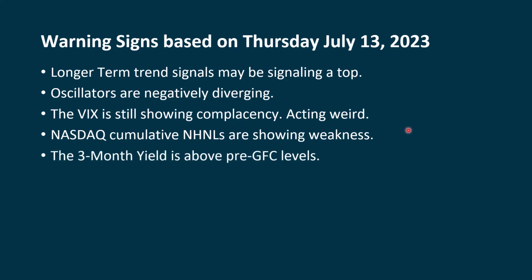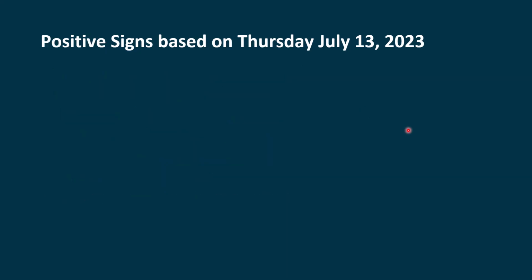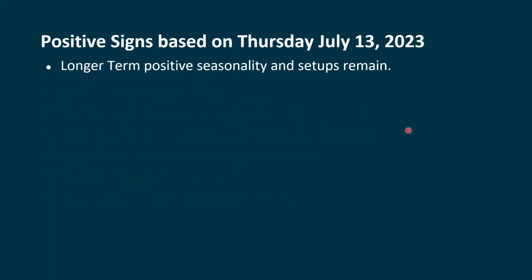The 3-month yield is still above where it was at back in 2007. S&P growth is showing weakness even though it's still in an uptrend. And then earnings season is going to start to be underway. Positive signs. We still have seasonality and setups that remain in the background.